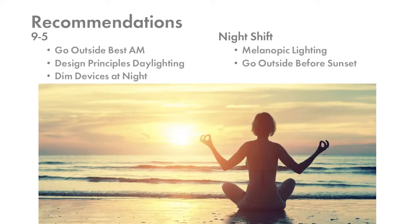And then finally, the consensus for recommendations: if you work 9 to 5, go outside in the morning, get your big dose of light. Daylighting principles help. Dimming your devices at night also helps. And if you're on that third shift, you want to look at that melanopic lighting.